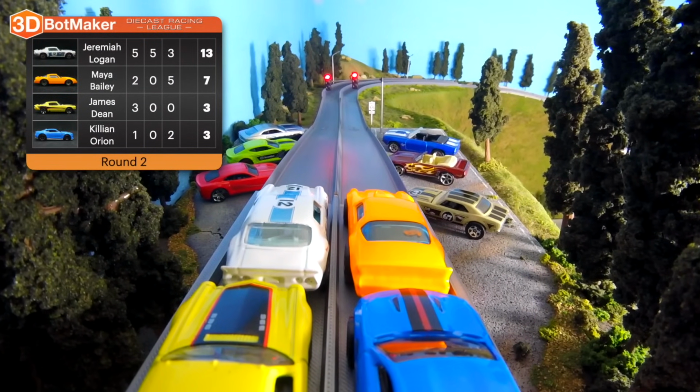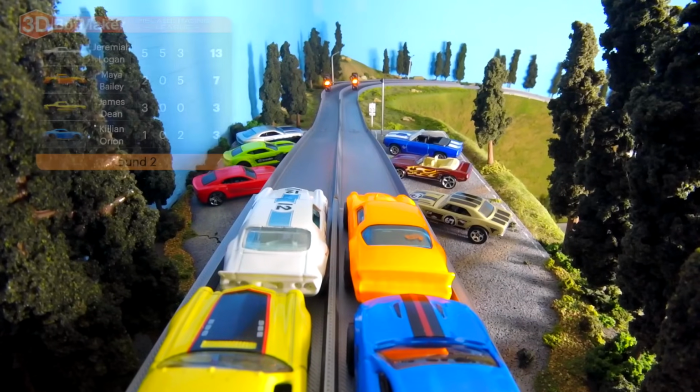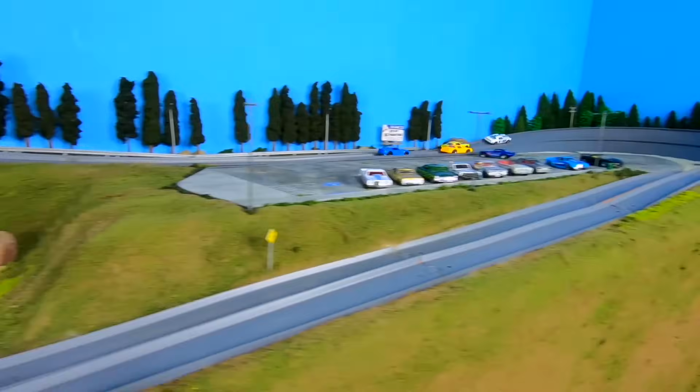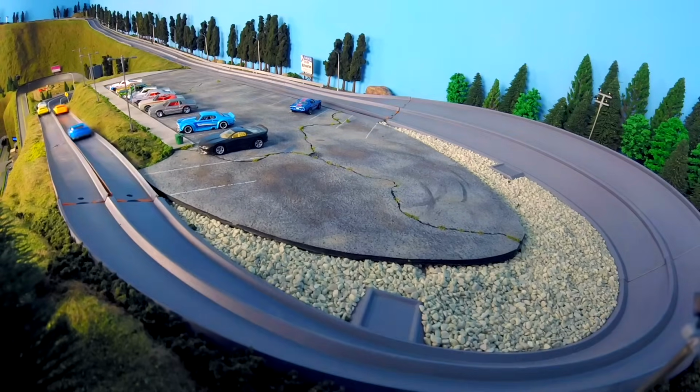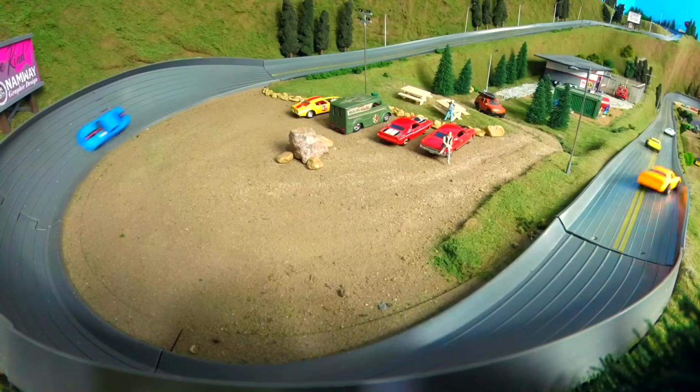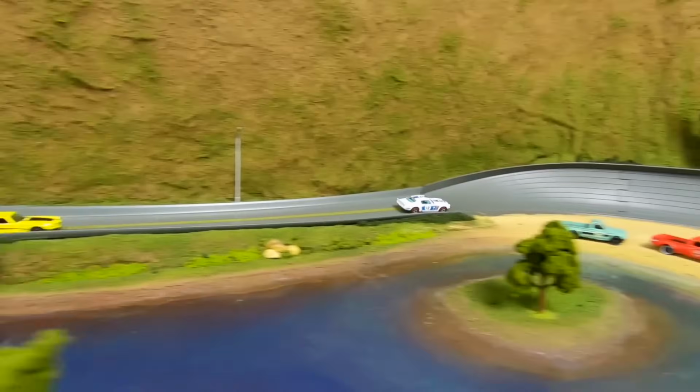We've got Maya Bailey and Jeremiah Logan in the front row. Right now, it looks like those will be the two advancing on to the final round of the Camaro tournament. Jeremiah Logan definitely the dominant driver in this group. Wow, I think James Dean just caught a little air coming out of that corner. James Dean in second. He's looking for a way around Logan. Logan's on the wall. This could be a chance for James Dean.